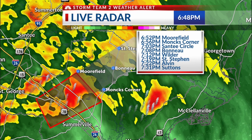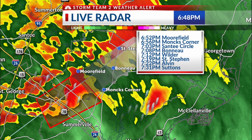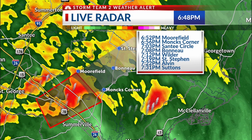And even if there isn't a tornado on the ground, we will want to see if the National Weather Service confirms a tornado, and they can only do that after the fact, after they survey the damage. But even with that, it is a dangerous situation. We're seeing heavy rain, frequent lightning, some hail, as well as the potential for some gusty winds. So there's the track on this storm that is the culprit of that tornado warning.